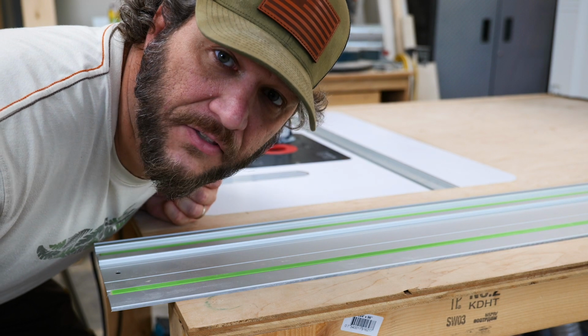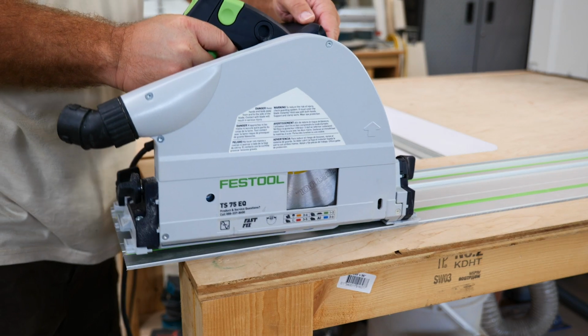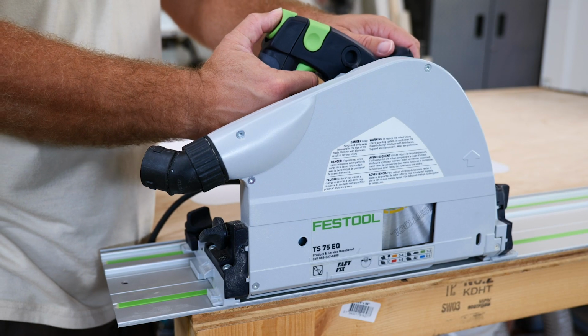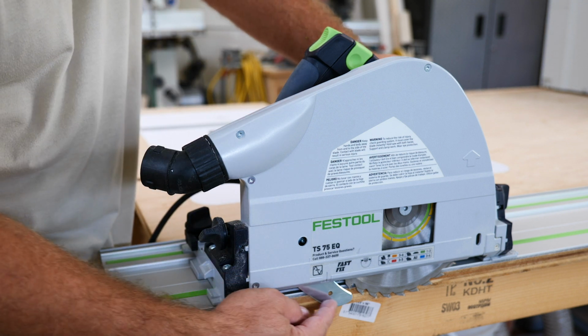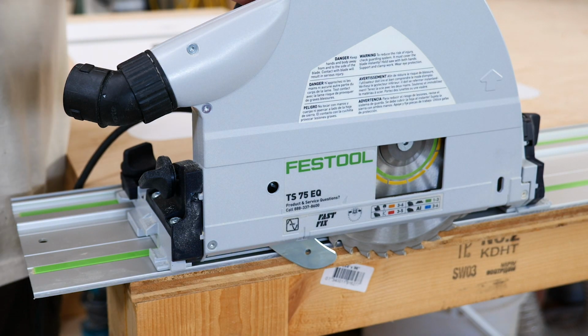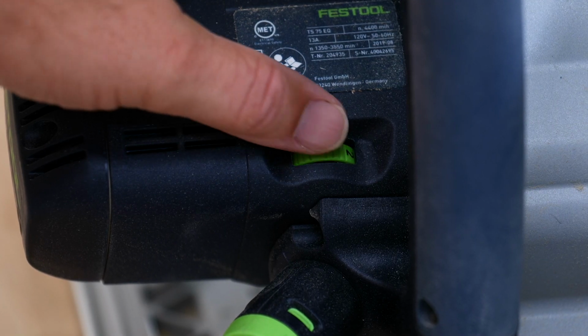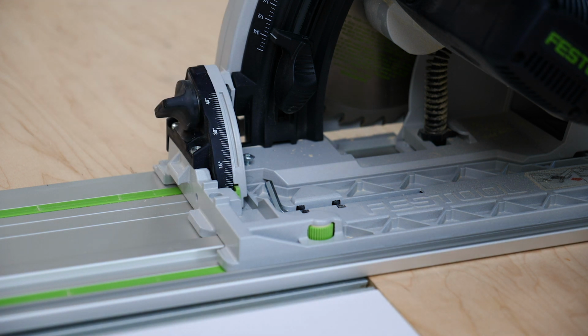A track saw rides on, yeah, you guessed it, a track. It has a release button up here. You push that, it lets the blade drop and plunge, and you also have a riving knife that goes behind the blade to help prevent kickbacks. Speed control here, and you can also do beveled cuts.